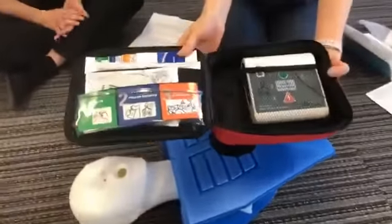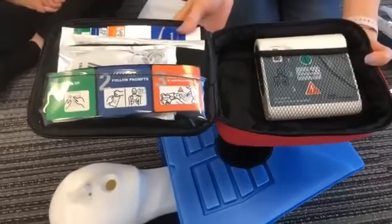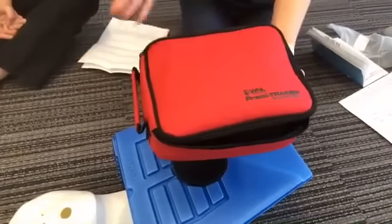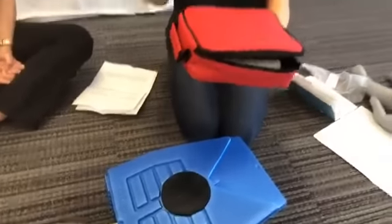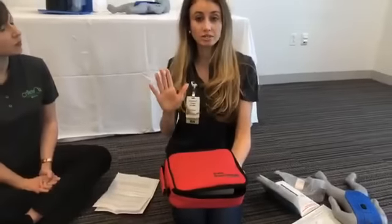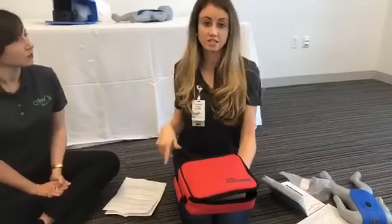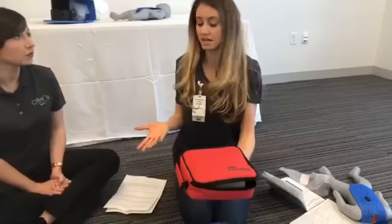Of course. So this is a trainer model, and I like to preface in my classes that all AEDs look different. They're going to be different sizes, different shapes. The most important thing to know is that they all work the same. It's pretty much pressing start and then following the commands of the AED.